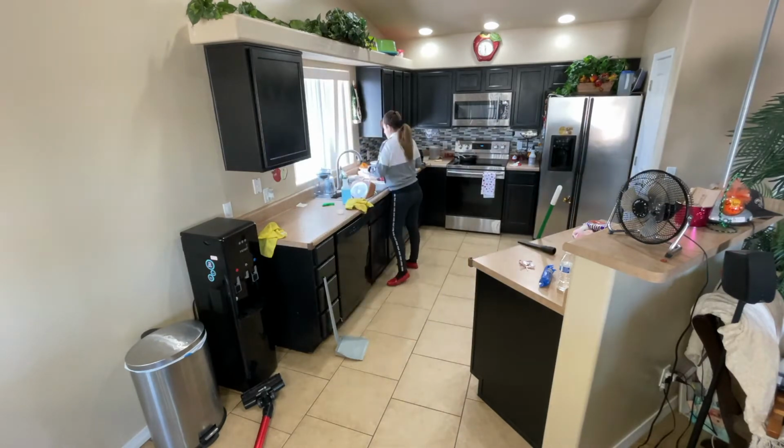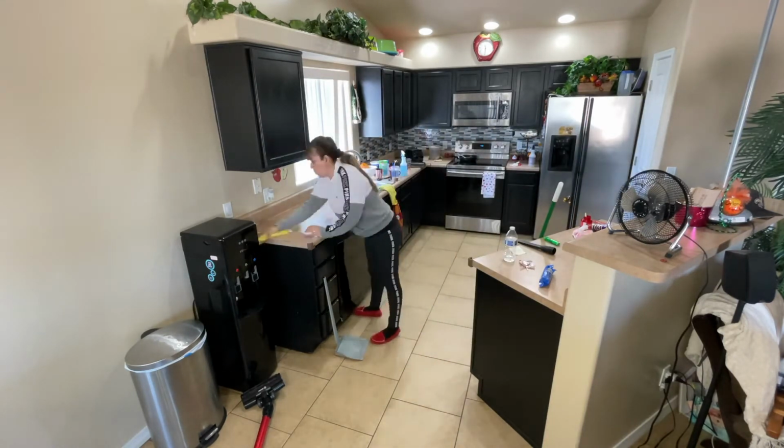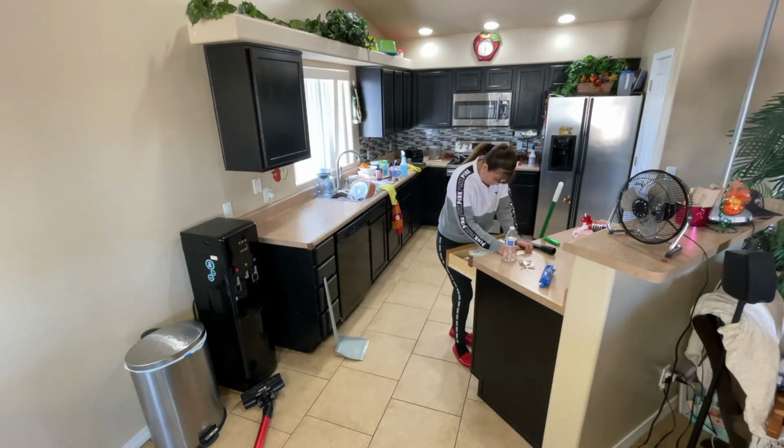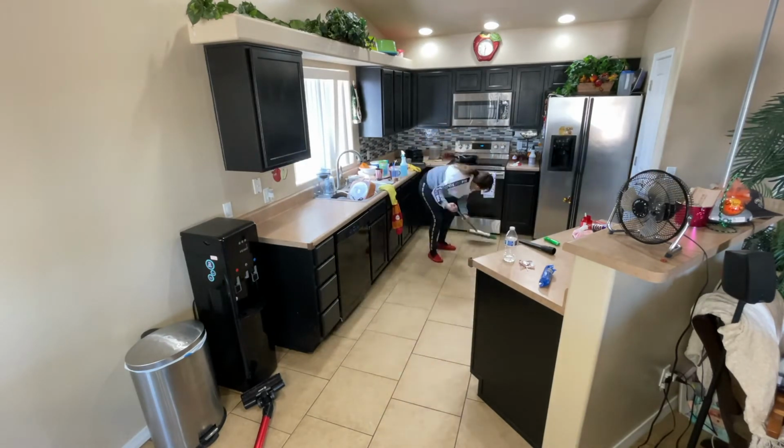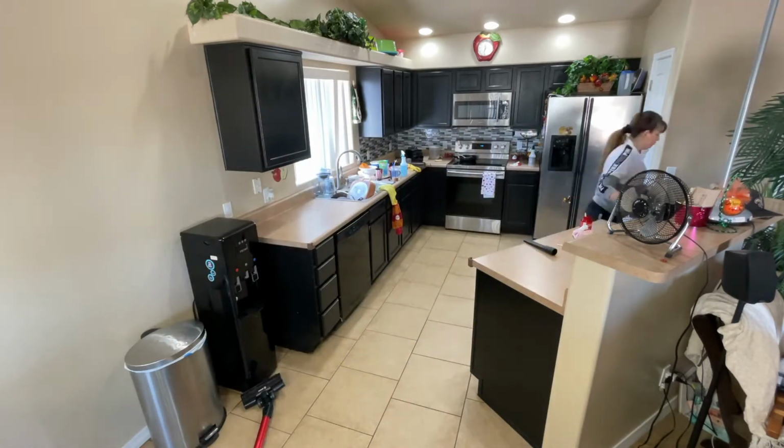I'm going to be cleaning my tile flooring. And it's really hard to clean these floors because I feel like it has some very small holes where all the dust gets trapped, and then when I'm mopping, it turns the dust into mud. So it's really hard to clean these floors.